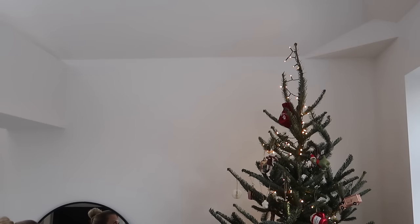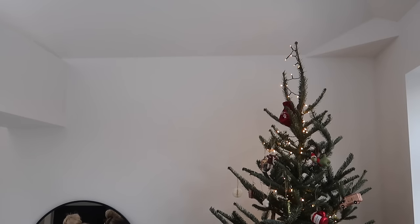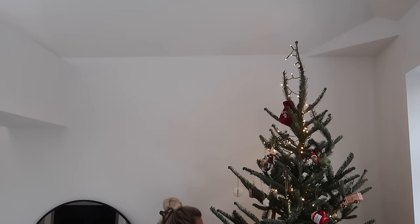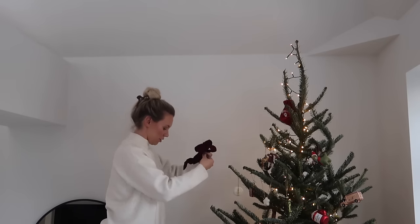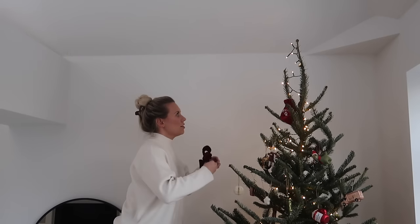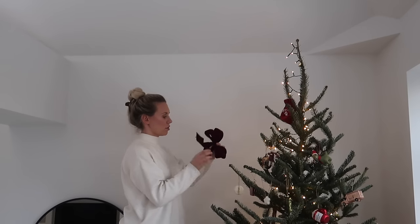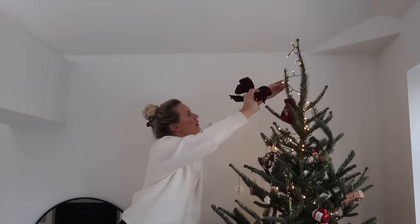The topper to go on the tree. It's pretty easy to decorate this one, pretty quick and straightforward to be fair. Oh, right. We're up. I might struggle to do this without Tom, because I didn't realise we were going to go for a tree this tall. I think it's about 9 foot, this one, so it's actually taller than our Balsam Hill one.